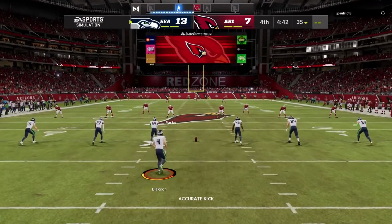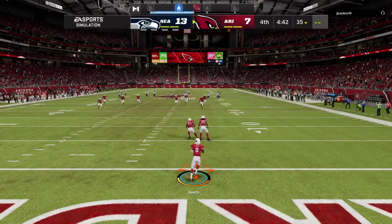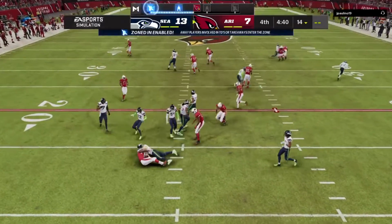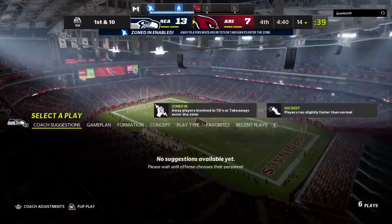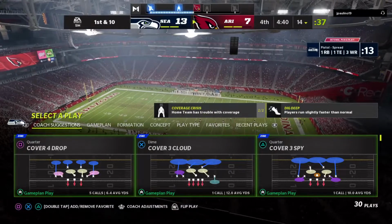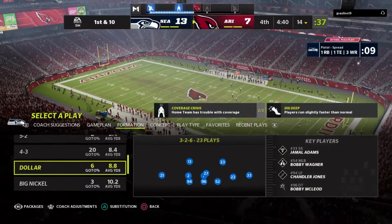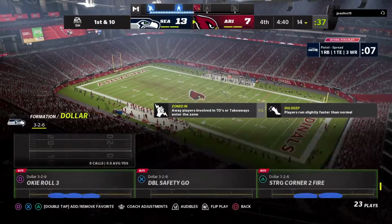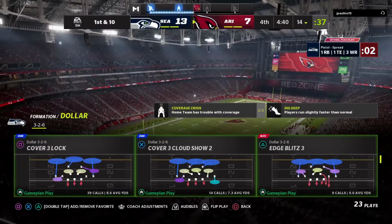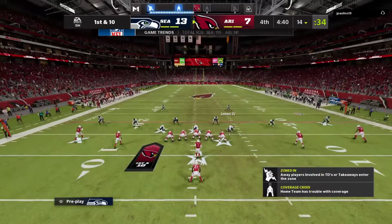Now he's back out there to boom this one away, maybe with some frustration after the PAT miss. Taken at the goal line. And a nice job there on special teams to limit him to inside the 15 as he's dropped it to 14. Ready to go with their next drive, and at the line, the Cardinal offense.